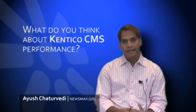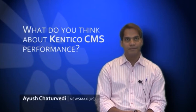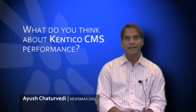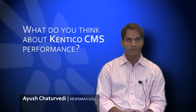The performance of the CMS, again, we find to be excellent. Once again, we have deployed this for various clients, all with different needs, from standard content management to enterprise level content management to e-commerce, and we find the tool has always performed exceptionally. The other thing is how caching is done in Kentico, like WebPart-based partial caching and data caching. Without that, we cannot support 20 million hits a month.